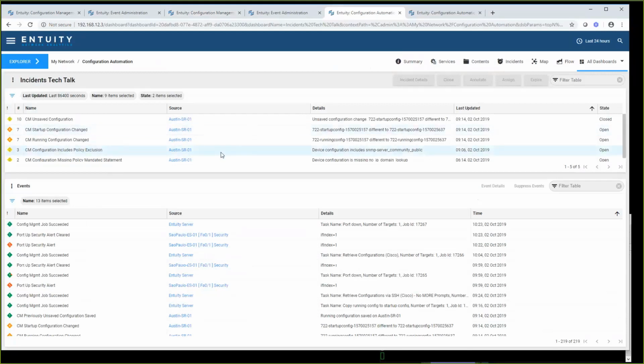But we're going to focus on the policy violation task, or the policy violation incident that you can enable in the system. So as part of configuration monitoring, you've got the ability to archive configurations, both running and startup configs. You've got the ability to generate alerts that'll identify if the configuration is not saved, or if either the running or startup config has changed. So the piece that I'm going to focus on is this policy exclusion incident. Because in addition to some of these other standard incidents, you've got the ability to set a policy file that will look at pieces of the configuration and actually identify where you may have a policy violation.